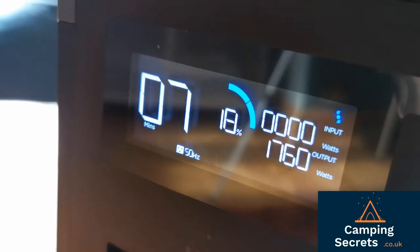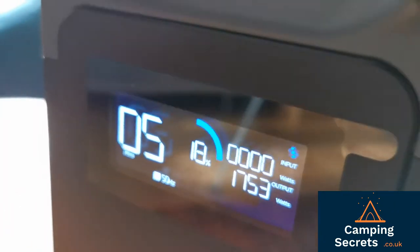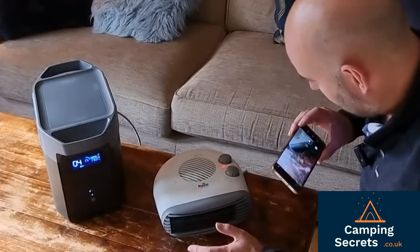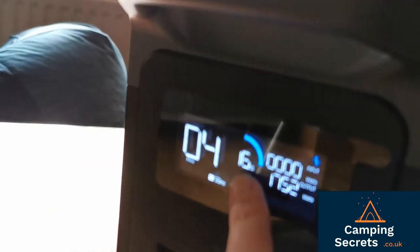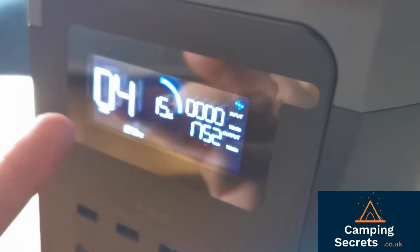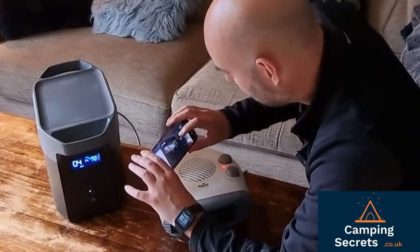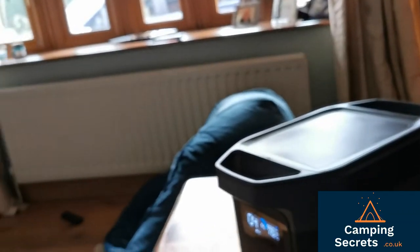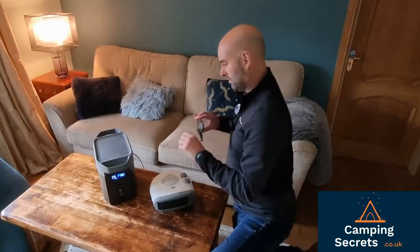Oh, straight away, up to 1,753 watts now. EcoFlow's ramped up now. And I'm getting lovely hot air coming out of this fan heater. Maximum fan. But look, the power left is going down quite quickly. 16%, 15%. We've only got 4 minutes to run at this. Now, I didn't have it fully charged, and I'm going to do that test in a bit. But incredible that we can run a fan heater at full power with the Delta.